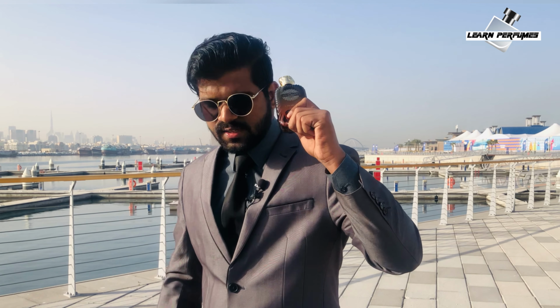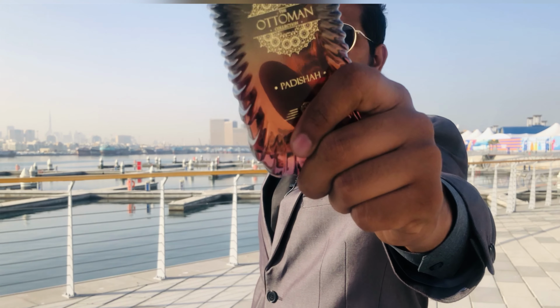And for me, this fragrance, especially in terms of longevity, in terms of performance, in terms of compliments, this fragrance is very, very appreciated.